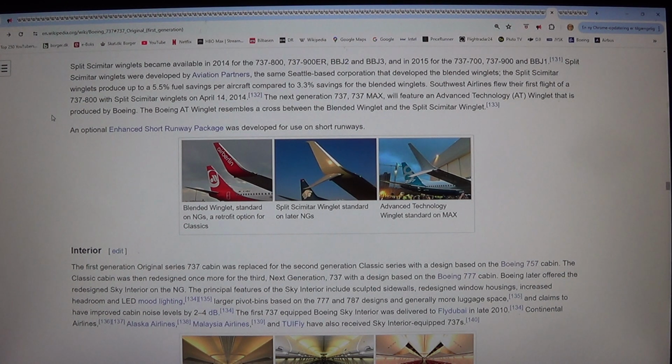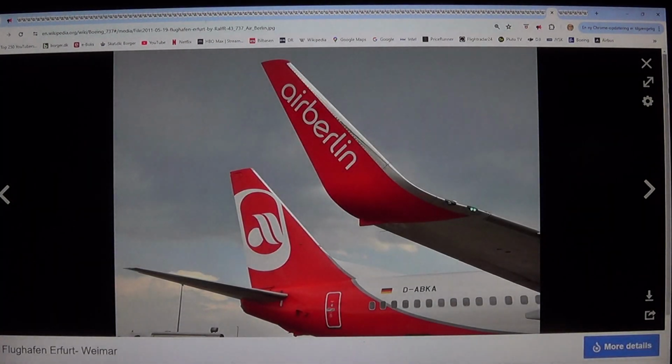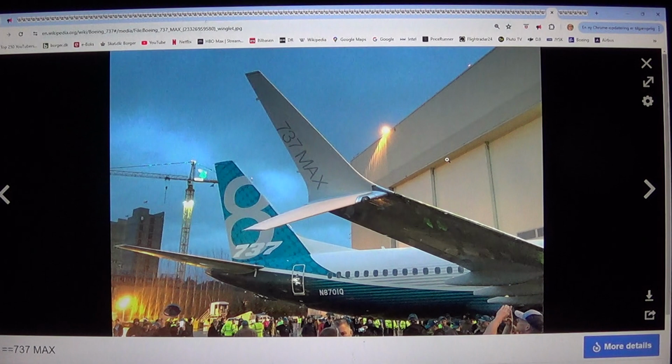The next generation 737 MAX will feature an advanced technology winglet that is produced by Boeing. The Boeing winglet resembles a cross between the blended winglet and the split scimitar winglet. An optional enhanced short runway package was developed for use on short runways. Blended winglet, standard on -800s, a retrofit option for classics. Split scimitar winglet, standard on later -800s. Advanced technology winglet, standard on MAX.